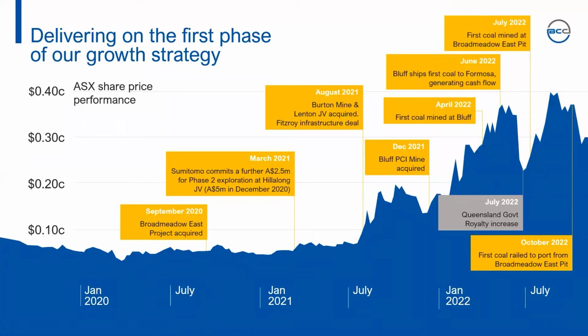So if we just take a little look in the rear vision mirror, as I say, it's been a busy 18 months or 2 years. We acquired Broadmeadow East in September 2020 from Peabody. We acquired the Burton mine from New Hope about a year later in August 2021. And in December, we acquired the Bluff PCI mine.